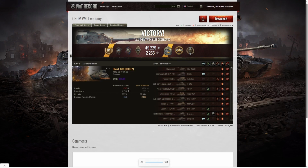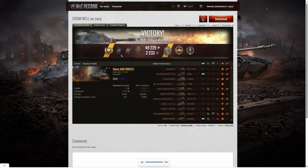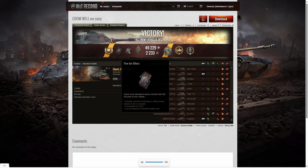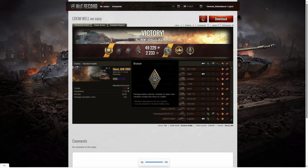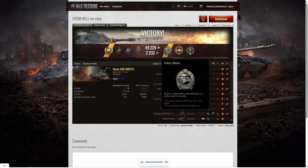Here's the end of battle stats, and that was an ace tanker game for Ghost 608 in the Cromwell B. He managed to get a duelist for taking down 2 tanks who damaged him, 5 for effect for doing more damage than the hit points for his own vehicle, and he got a Bruiser medal for getting at least 5 critical hits. He got 10 in total. He actually got a rare medal here, an Oskins medal.